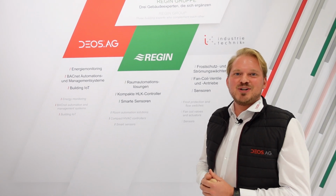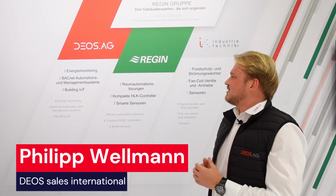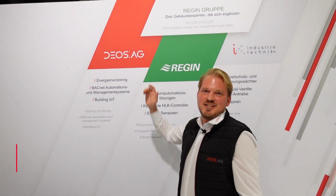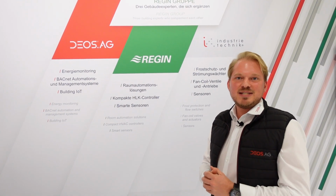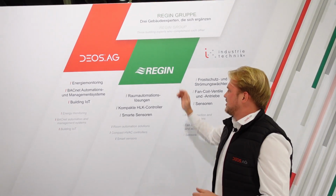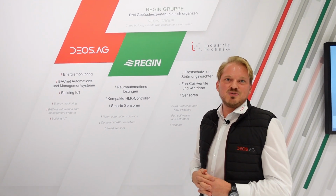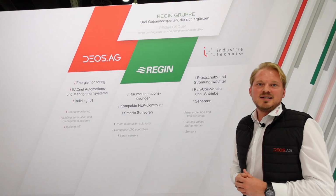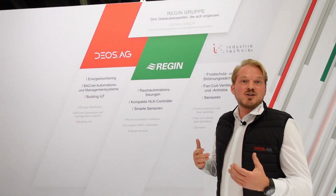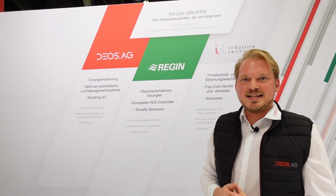This year we are showing you on our booth, for the first time, all our three brands. Today we are represented with our own brand, DEOS AG, the developer and manufacturer of high-performance automation stations, as well as Regen, the developer and manufacturer of room automation solutions and field devices, and ITK from Italy, who manufacture mechanical equipment as well as field devices. And now I would like to show you a few of our highlights at the exhibition.